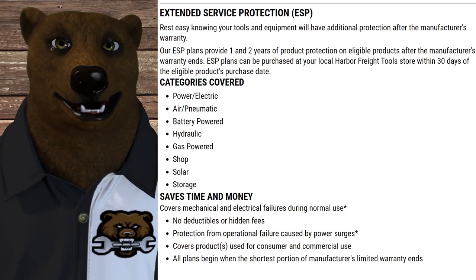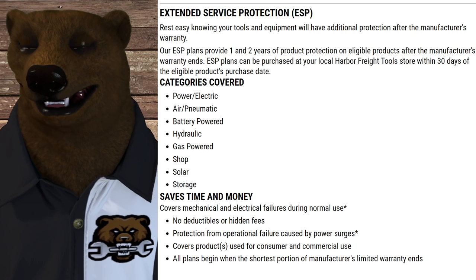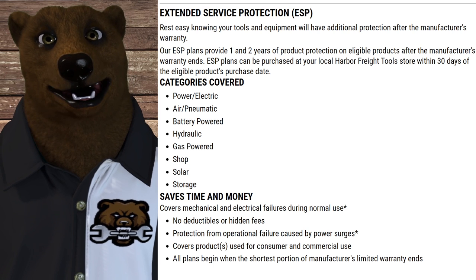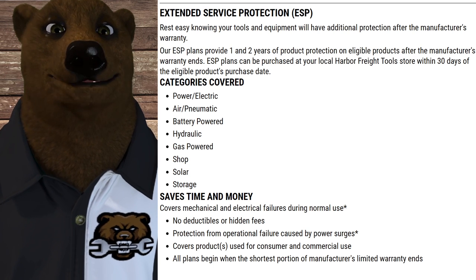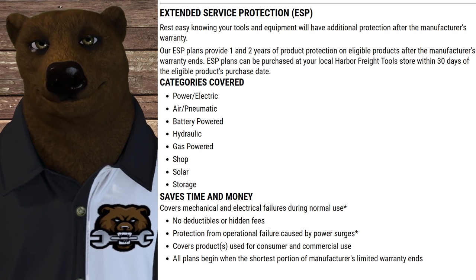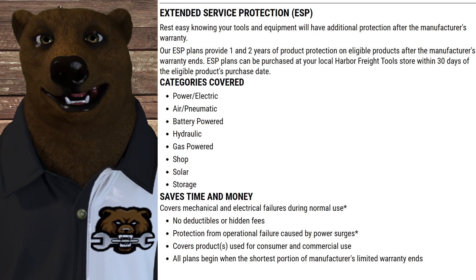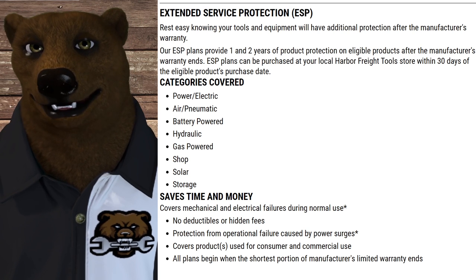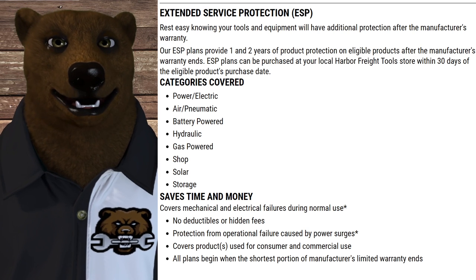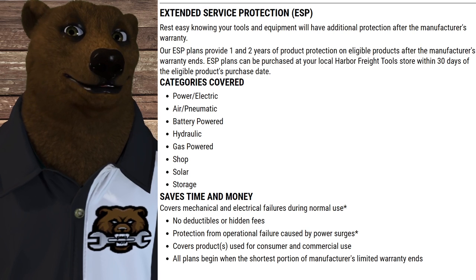But now let's talk about everyone's least favorite topic, which is the extended service plans. That's the thing that they ask you when you're checking out, like, this qualifies for a service plan for only X amount of dollars. Should you get it? Well, that's a really good question, and it really goes down to how you're going to use it and what you're going to do with it. There's a bunch of different categories that they're covered, and it comes in two forms here. They have the 1 year and the 2 year, and what you get with this is not an extended warranty. It's an extended service plan. It's essentially an instant replacement plan.